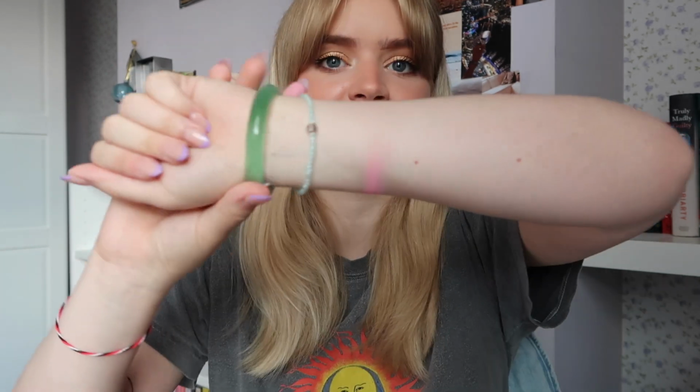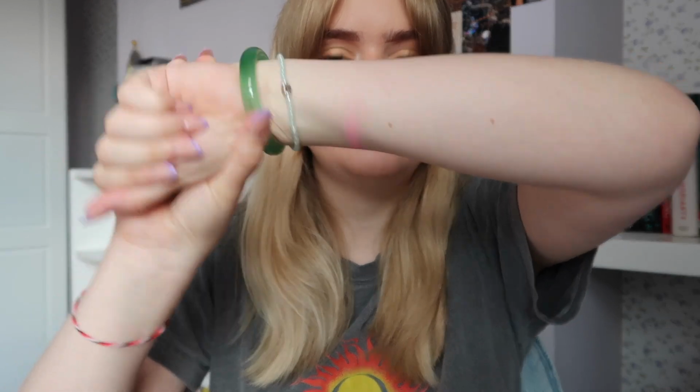This is what the shade looks like here, and I will just swatch it out on my arm so you can see that is what the shade looks like there, just kind of like a true baby pink colour. So that is shade number 1.